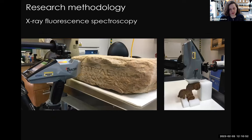In addition to multispectral imaging, we're also using a handheld X-ray fluorescence spectrometer to identify the chemical elements present in paint surfaces. And much of our NEH grant award went toward the purchase of this spectrometer, the Bruker Tracer 5G, that's been calibrated specifically for pigment analysis.